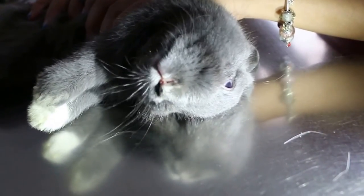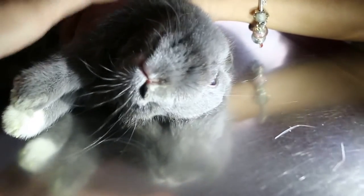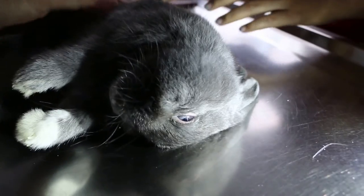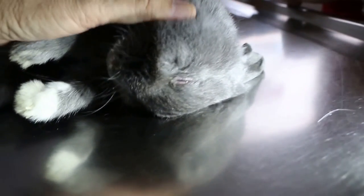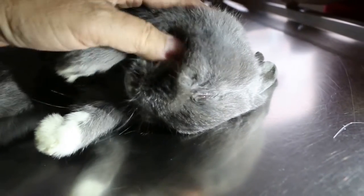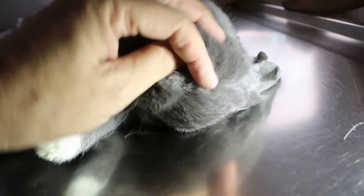March 23, 2015, this 1 year old rabbit has a head tilt. Head tilt for 1 week, right? And now it's not eating and drinking. Now there's a fever at 39.8. Okay, we check the eyes first.